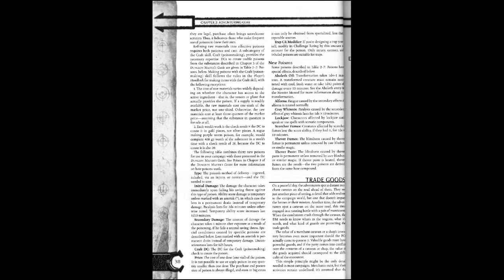Temporary ability score increases last 1d10 minutes. Second damage. The amount of damage the character takes 1 minute after exposure as a result of the poison, if he fails a second saving throw. Special conditions caused by specific poisons are described below. Loss marked with an asterisk is permanent drain instead of temporary damage. Unconscious lasts for 1d3 hours.